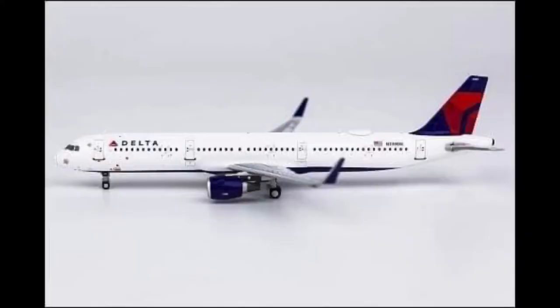But next one, now we have the Delta A321 regular. This one got released by Gemini Jets. Of course, I didn't pick that one up, but I might pick up the NG one due to the engine size being better. So yes, I might pick up the NG Models regular Delta A321, as that one looks very, very good. And it looks to be the correct colors and correct size. So that will be a 10 out of 10.